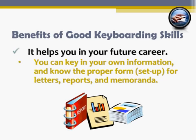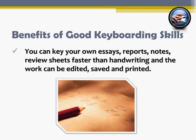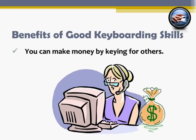Right? And with that comes, well, greater profits for you. And if you can type quick enough, you can key your own essays, your reports, your notes in class, your review sheets. And this can be done faster than handwriting. And thus you can save it, you can edit it, you can print it, you can use it multiple times, and that's going to benefit you. Right? If you can type quickly and effectively and efficiently, right, you can make money. You can make a lot of money. There's many jobs out there that require really fast keyboard skills.